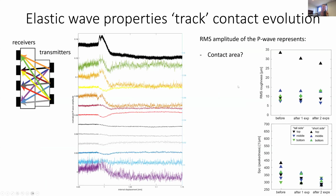Then what's also very interesting is if we look at one of the velocity steps. So this top curve here is the friction coefficient during a velocity step from 1 micrometer per second to 3 micrometers per second. And these are all the different transmitter-receiver pairs.